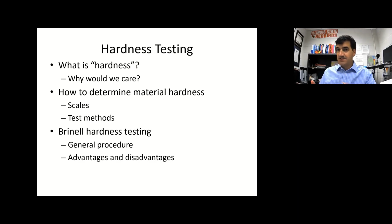It's all experimental, and it's experimental based on the different scales and test methods that we use to test for hardness. So you should know something about each of the three basic methods that are most common to test for the hardness of a material. The first of those three was called the Brinell hardness testing procedure. You should know the general procedure, pretty straightforward, and some of the pros and cons of Brinell hardness testing.